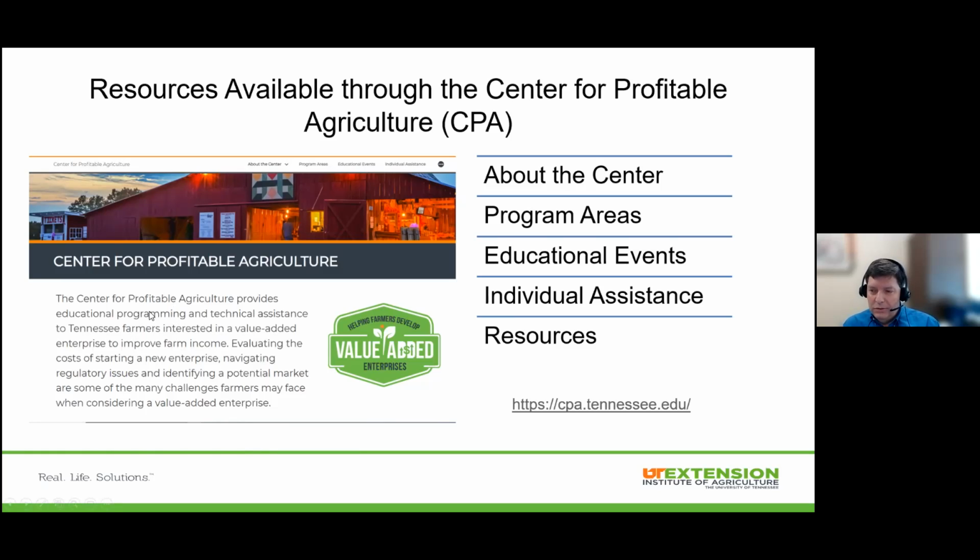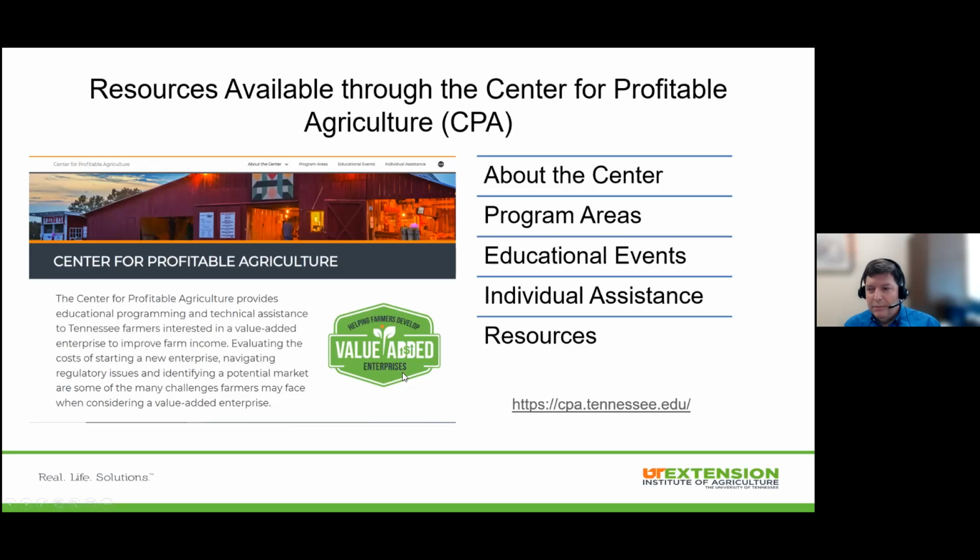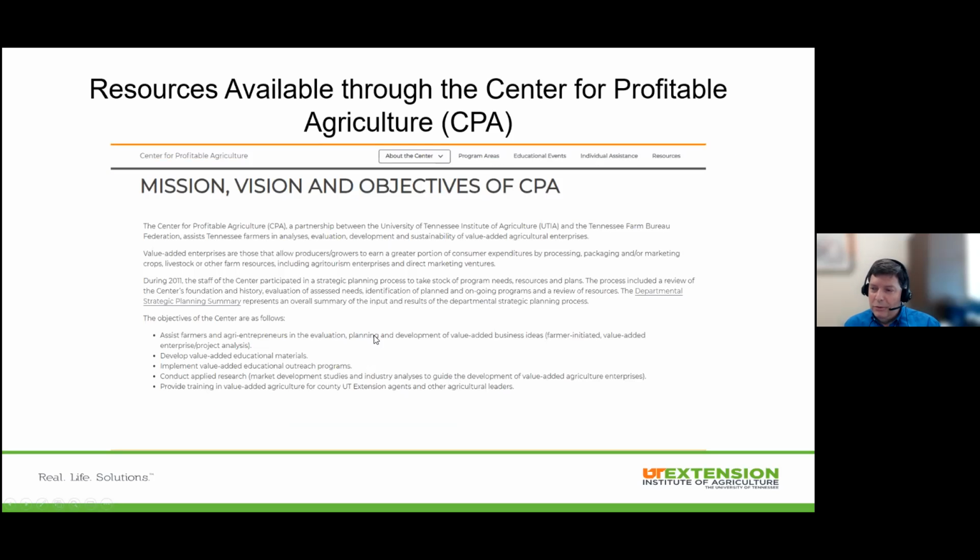The paragraph tells you a little bit more about what we do here in the center. I call your attention to our newest logo, and hopefully it reflects what we do as well: helping farmers develop value-added enterprises, and that's what we are striving to do.